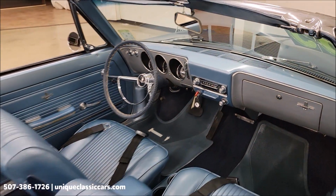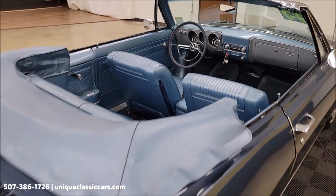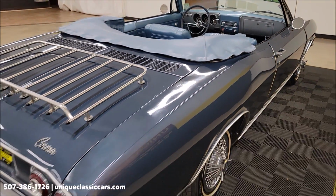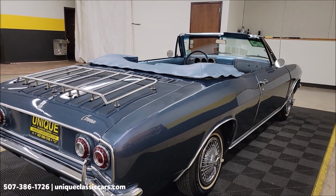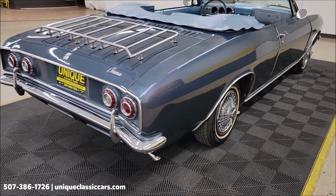We'll get around to the driver's side, start it up. Let you hear it run. We'll take a look at the engine bay. We'll also put the convertible top up, check out the condition of that. And you can see it does come with a parade boot or convertible top cover, luggage rack.